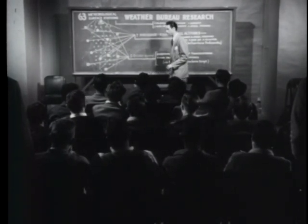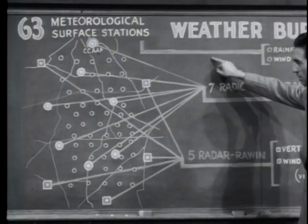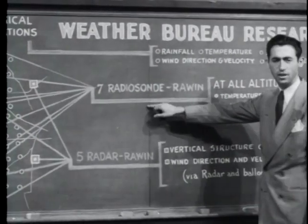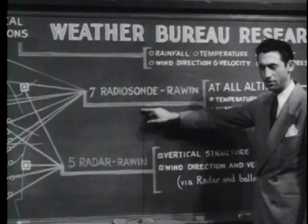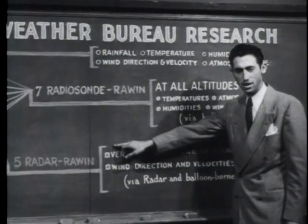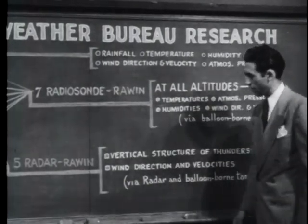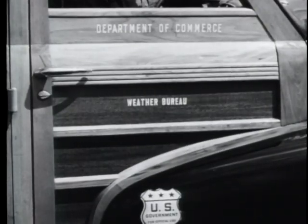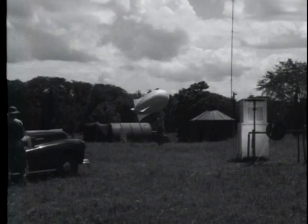Of the 75 installations in this area, 63 were surface stations for recording the daily rainfall, temperature, humidity, atmospheric pressure, wind direction, and velocity at ground level. 7 radio sonde Raywin stations would procure the same data, excepting rainfall, at all altitudes by means of balloon-borne radio sondes. For data on the vertical structure of thunderstorms, 5 radar Raywind stations were equipped to track freely rising balloons with radar. From the movement of a balloon-borne target in 3 dimensions, the horizontal and vertical wind velocities could be determined. All Weather Bureau stations had been equipped with automatic recording instruments arranged in the most suitable combinations of Army, Navy, and civilian meteorological devices.